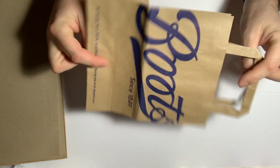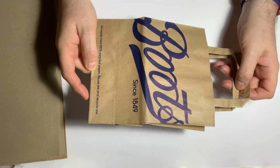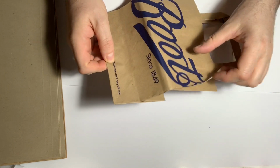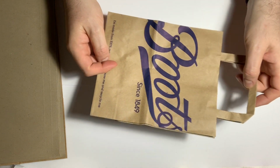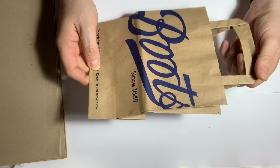These Boots have just introduced paper bags instead of having plastic bags, they've also changed their logo back to being the original version, the 1849 version. So Boots the Chemist, really nice bag. Again, count it as free and found because I didn't actually pay for the bag.